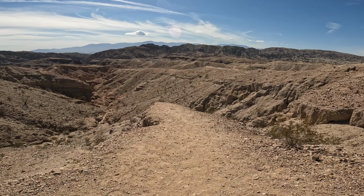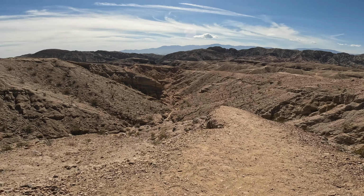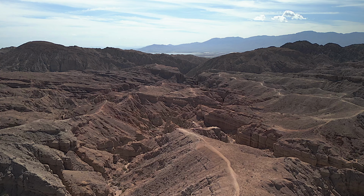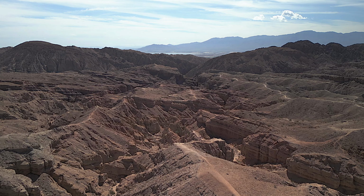In the 1930s, a group of Boy Scouts from the nearby town of Coachella discovered the ladder that now makes up part of the Ladder Canyon Trail. The ladder was reportedly left behind by a group of miners and had been in use for many years.